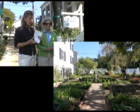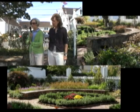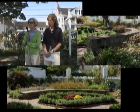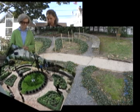I think one of my favorite parts of this garden is as you walk in the gate. These are the stone walls that are original to the garden and were definitely necessary to keep in the plan. The brick path is a new addition.